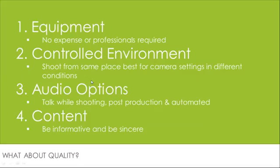Try to shoot from a controlled environment. Obviously, you don't want too many loud noises going on. I know in one of the testimonials, they were adding the sound. They wanted to make sure they had the sound of the service department prevalent in certain times because they really wanted to set that mood. But you may not want that all of the time. So make certain that you're not in an environment where you're going to have certain distractions or interruptions that you don't want.